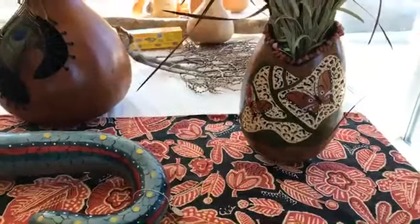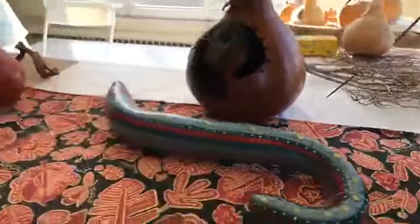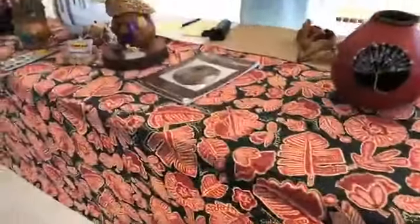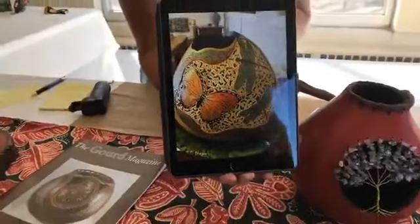And can you take a picture of a picture? Like, can they look at a picture of a picture? Sure. Yeah, can you look at a picture of a picture? Okay, I don't know if that's visible or not.